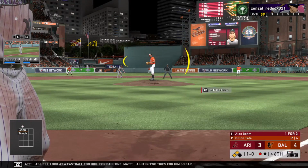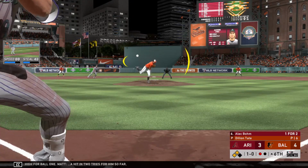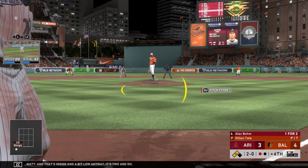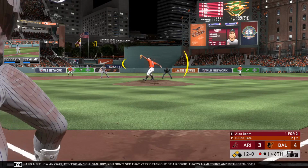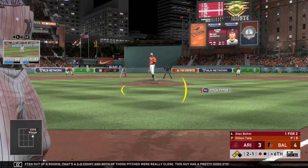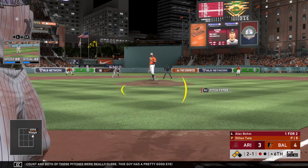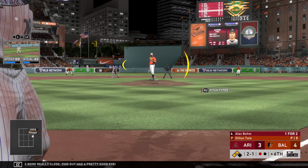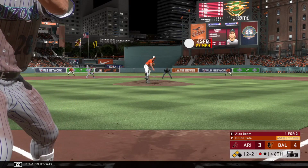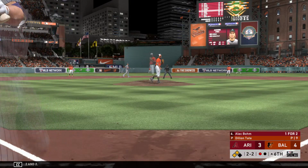A hit and 2 tries for him so far. And that's inside and a bit low anyways. It's 2-0. Boy, you don't see that very often out of a rookie. That's a 2-0 count, and both of those pitches were really close. This guy has a pretty good eye. The 2-1 on its way. 2-2.